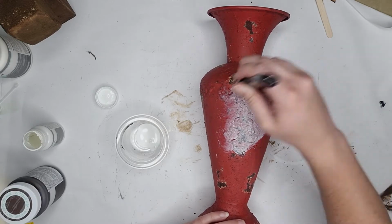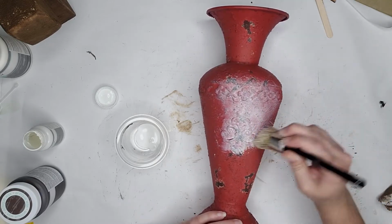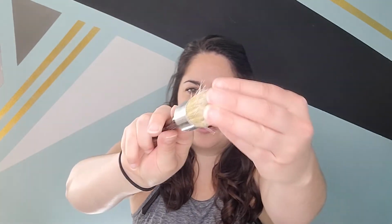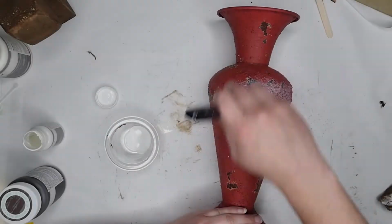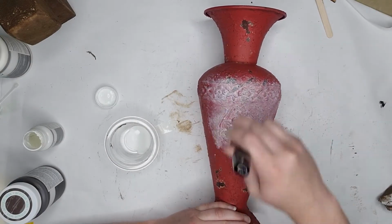Here I'm using an actual wax brush. You can use a stencil brush. If you don't have that, a plain old paintbrush is fine. I like the stencil brushes better because they soak in the wax and get a really thick coat. I feel like it's easier to distribute it with brushes that have the harder bristles. You can do a swirling motion to make sure that you get it in there, especially for a piece like this that's really textured.